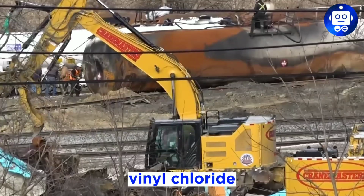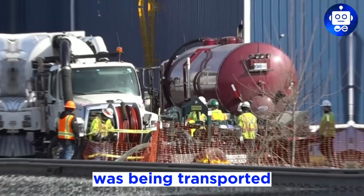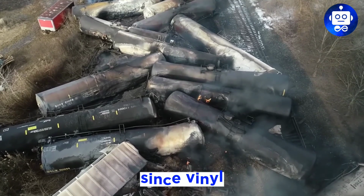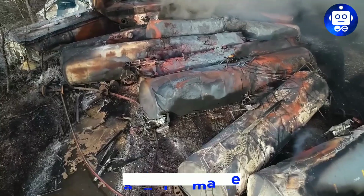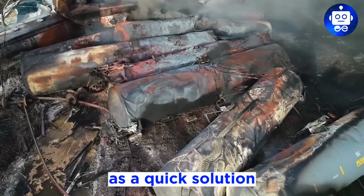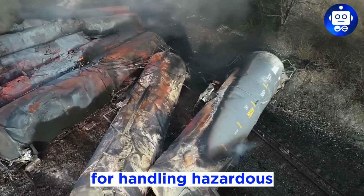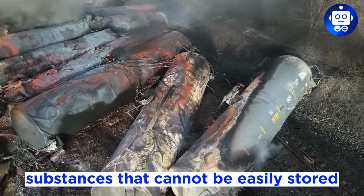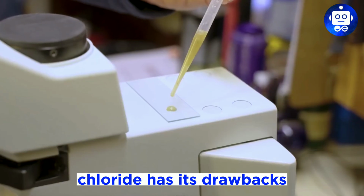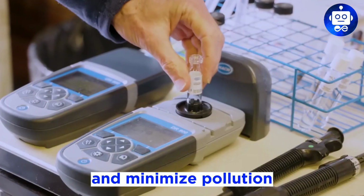Vinyl chloride, found in PVC, was being transported by a train through a populated area. Since vinyl chloride is toxic and flammable, officials decided to burn it off as a quick solution. Burning chemicals is a common method for handling hazardous substances that cannot be easily stored. While burning vinyl chloride has its drawbacks, it was intended to prevent harm to people and minimize pollution.